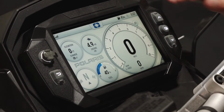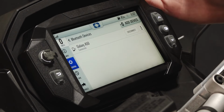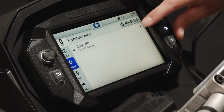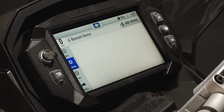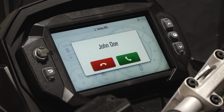To disconnect a device, navigate to the Bluetooth device panel and select the Disconnect button on the right side of the screen that corresponds to the device you want to disconnect. To remove a device completely from the vehicle, press the 3 vertical dots on the right side of the screen. Press Forget and confirm your choice to remove the device. Once a phone is paired, calls and messages will appear on the gauge screen.